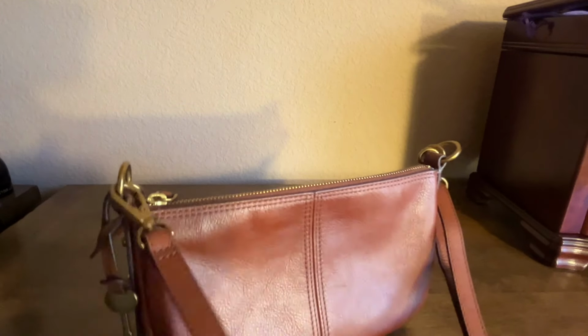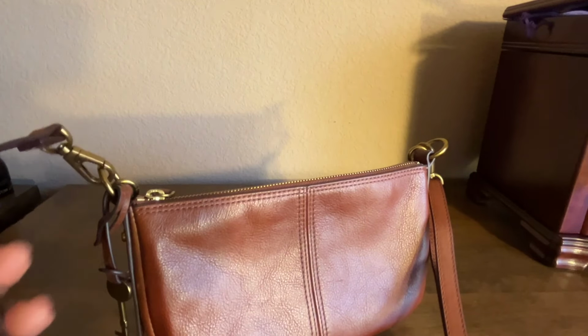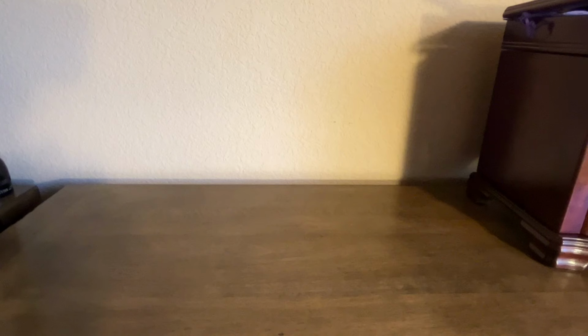And again, I believe the strap on this one is polyurethane because it is totally a different finish and it just feels stiff. But the bottom on this one seems to be the eco leather as well. Beautiful. So still good at that point.